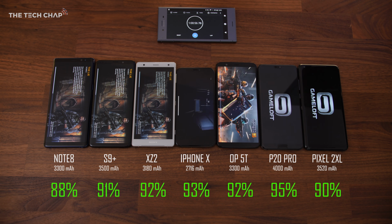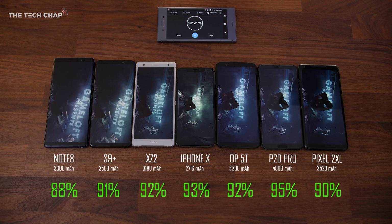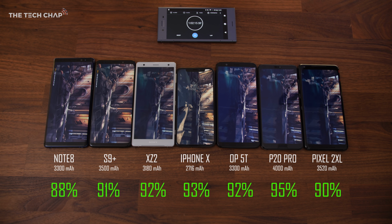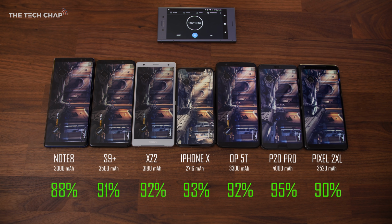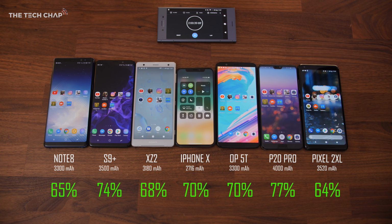So let's move on to our first game. We've got Modern Combat 5, which is quite graphically intensive, and it should therefore drain the battery lives quite a bit quicker. I also like it because the game still runs, even without any input from me, which means I can go and grab a cup of tea and come back in an hour's time. This made a pretty big dent in the phone's batteries, and the Pixel 2 XL is now in last place, but very closely followed by the Note 8.